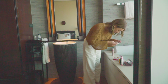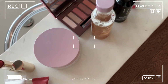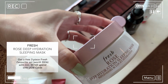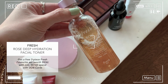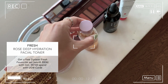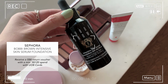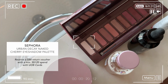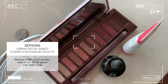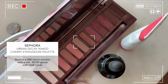I also packed some of my favorite beauty products for this trip. There is this sleeping mask from Fresh, which I am very obsessed with. There's also the Rose Deep Hydration Facial Toner. And this is just one of my favorite foundations. It is a serum and a foundation combined, so it's skincare and makeup. And the eyeshadow palette I've chosen for this trip is the Urban Decay Cherry palette.